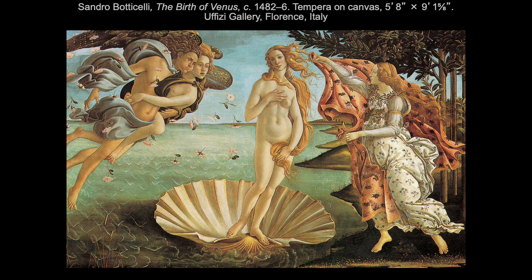And she is sort of modeled after the modest Venus sculptures that we saw just a few slides ago. But she's standing on her shell, being blown into the shore by the wind god Zephyr. He is accompanied by the earth nymph Chloris, his partner. And then awaiting Venus on the shoreline is a goddess or nymph, perhaps the goddess of spring, waiting to wrap her in this cloak or blanket covered in flowers.